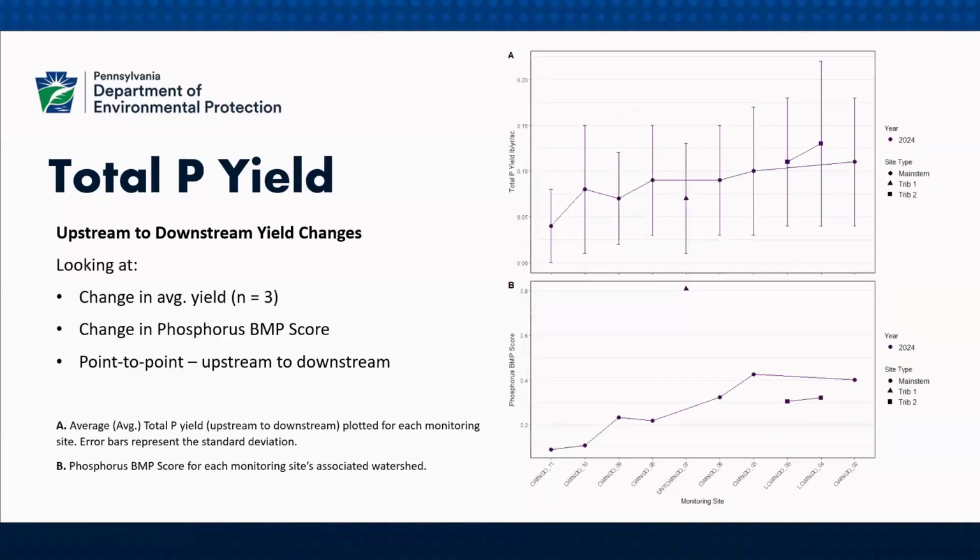Did the same sort of thing for phosphorus. These are the same graphs, just with phosphorus-specific information. So again, I'll walk through these points a little bit. The phosphorus score in the headwaters was also pretty low, and we had a decent increase in the average going upstream to downstream. As we move a little bit further downstream, we had an increase in that score, and a little bit of a decrease in the yield going upstream to downstream. Again, looking in the middle, a little bit of an increase in the score. Again, that unnamed tributary had a very high phosphorus BMP score, not much change in the yield there.